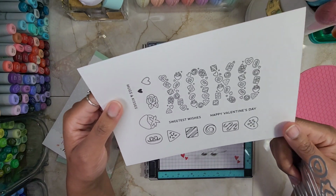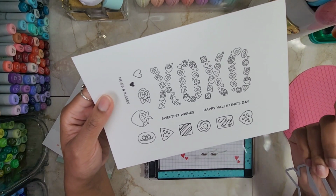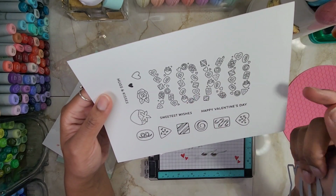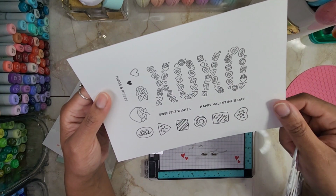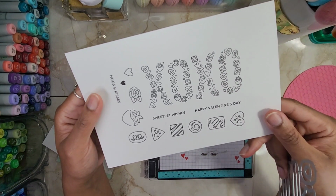I love how this stamp set stamped out perfectly with just 2 stamps. And I love the detail here on the sentiment, this large sentiment. I think it's so sweet that it's like entrancing. I keep looking at it because there's so much here. And the images aren't too small. I could still use 1 or 2 Copics to get some oomph with coloring here. You could also use some colored pencils.